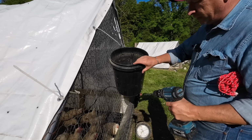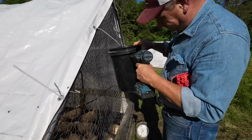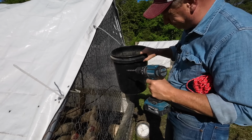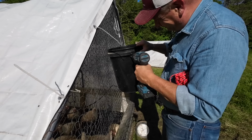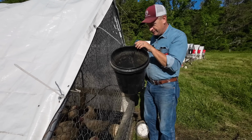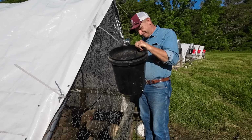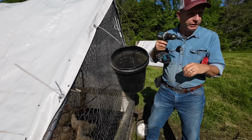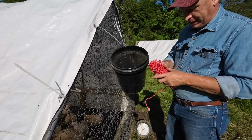So this actually works pretty good. I'll just take my drill. Well, make sure we're going in the right direction. Drill a hole in each side of it where the bale was at. Boy, it's a good drill bit. We'll take a piece of rope, just make a handle out of it.